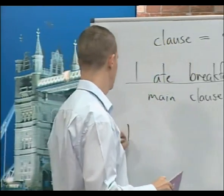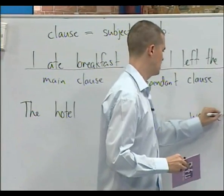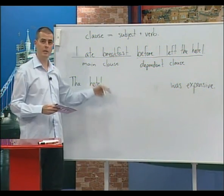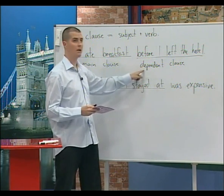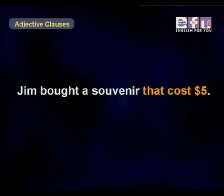We have the hotel I stayed at. The hotel was expensive. This is our main clause because it has a subject and a verb and it's a complete sentence. The hotel was expensive. And the dependent clause, that I stayed at, describes the hotel. In the second sentence, that cost $5 is the adjective clause. It begins with that, it describes the noun, souvenir, and it is at the end of the sentence. Jim bought a souvenir that cost $5.